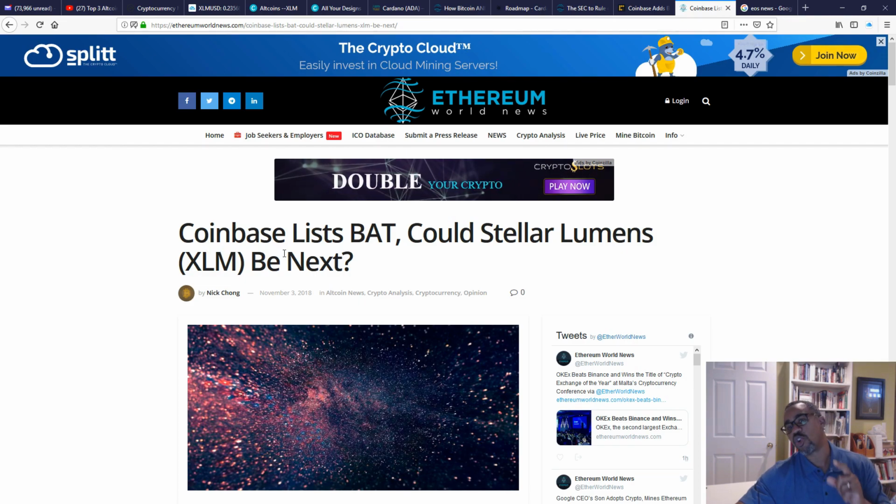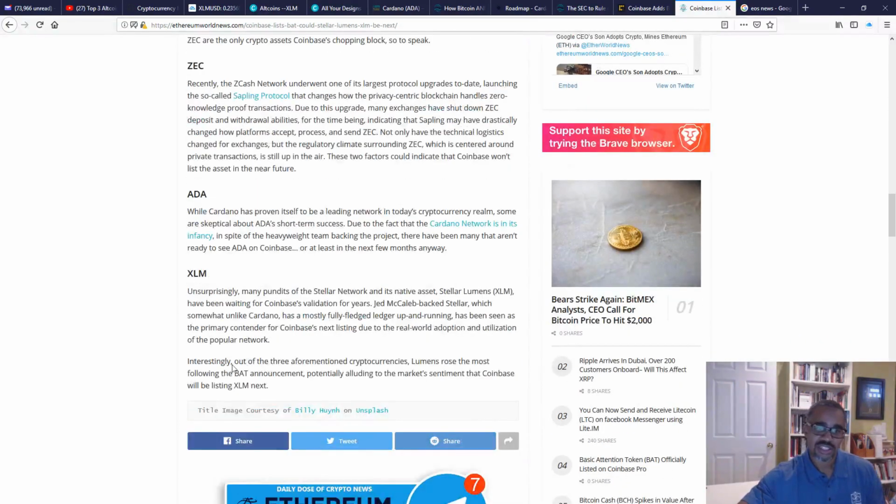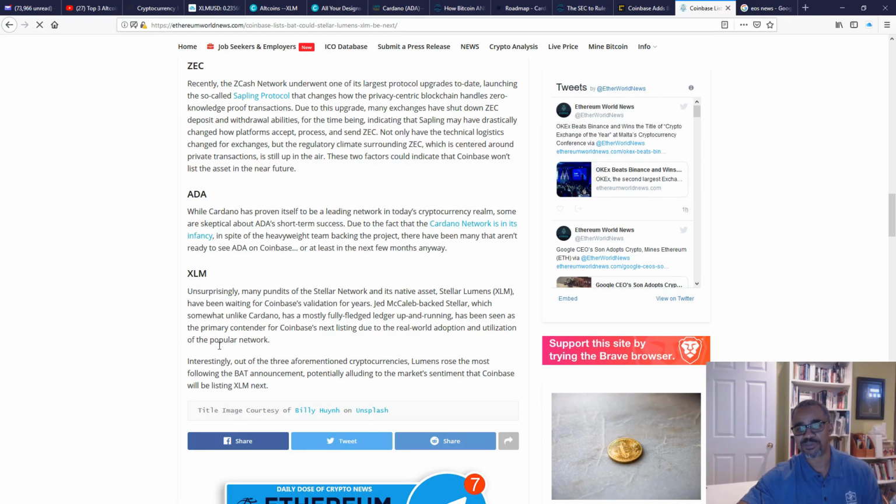However, the interesting thing about this is Coinbase lists BAT, and that's the token that just happened. Could Stellar Lumens be next? That's a very interesting supposition, if you will. I want to focus on XLM. XLM, I think, is poised to be the next coin that's going to be added, and here's why. Unsurprisingly, many pundits of the Stellar network and its native asset, Stellar Lumens, have been waiting for Coinbase's validation for years. The Jed McCaleb-backed Stellar, which, somewhat unlike Cardano, has a mostly fully fledged ledger up and running, has been seen as the primary contender for Coinbase's next listing due to real-world adoption and utilization of the popular network. Interestingly, out of the three aforementioned cryptocurrencies, Lumens rose the most following the BAT announcement, potentially alluding to the market sentiment that Coinbase will be listing XLM next.